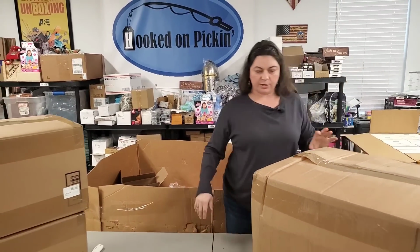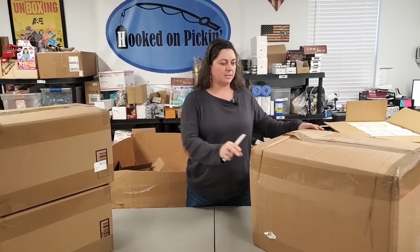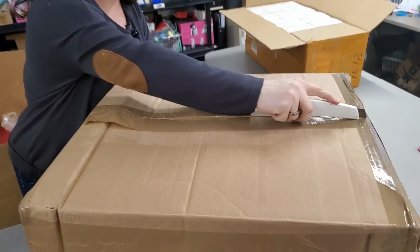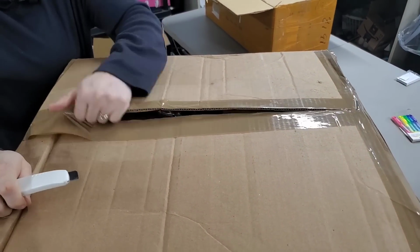So that is from Via Trading. Trying to decide the little boxes or the big boxes. Let's start with this big guy first. And like I said, these are from the individual lot section. So everything should be brand new condition.